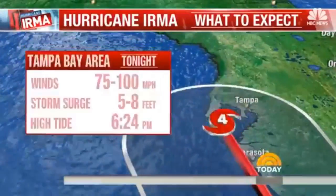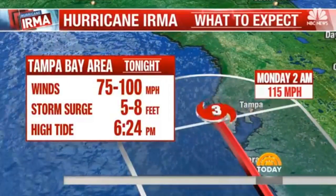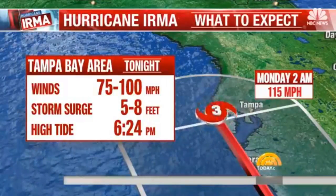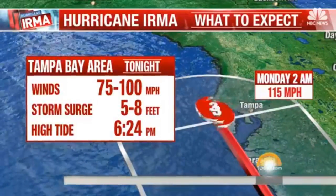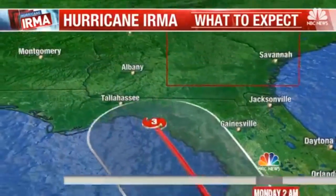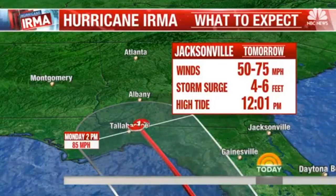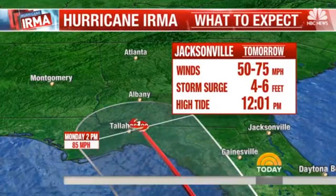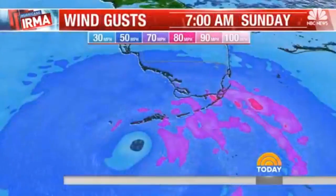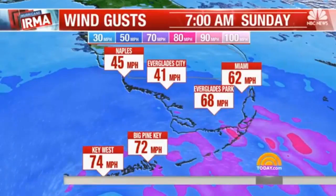as we move up into past Sarasota and Tampa. That's late tonight in the Tampa Bay area, up to 100-mile-per-hour winds, a 5 to 8 foot storm surge, and then as we move into the Panhandle, we're going to see those winds and rain continue. We look for Jacksonville, a storm surge of 4 to 6 feet on the eastern side, and in Tallahassee, you're going to have heavy rain, heavy thunderstorms, strong winds, and it continues on up into parts of Georgia as well.